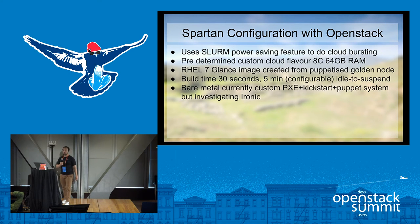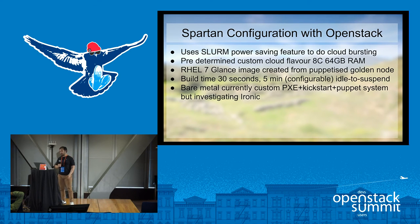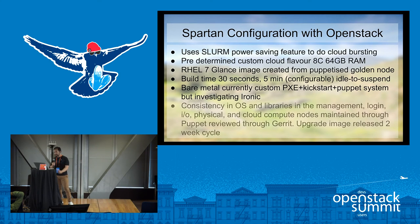With bare metal, currently we're building using our custom PXE Kickstart plus Puppet, but we're investigating Ironic very heavily at the moment because we'd like to do the rolling patch upgrade and build the same way we build our cloud nodes. And we use Puppet heavily for everything that's reviewed in Git and Gerrit, with Jenkins for automatic testing. And we have a new image automatically created and tested every 2-week cycle, but that's just a default configuration. Like recently with the Dirty COW upgrade, we just did it in a day.